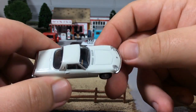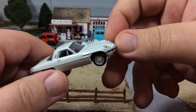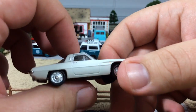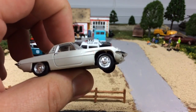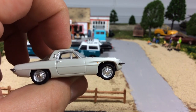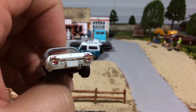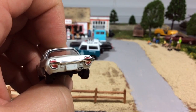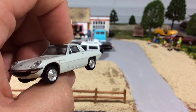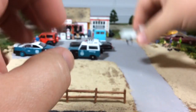This is a great little casting. Really delicate too. You can feel the front bumper kind of shifting, but these do have correct prototypical wheels. Awesome little casting. Look at the brake lights. Very well done by Konami. Very cool car. So I got that one.